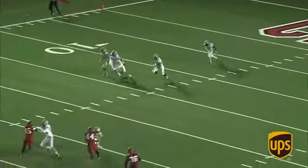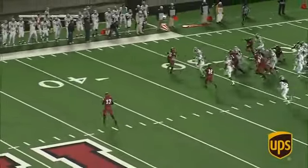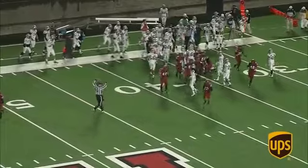Yeah, it starts with the blocking up front. You see a nice wedge there. Ellsworth, boom, right through the hole. Good speed. He's the backup running back, but you'll see him also on offense, a little scat back, short, quick runner. You'll see him in the passing game a lot.